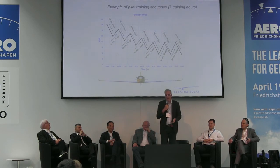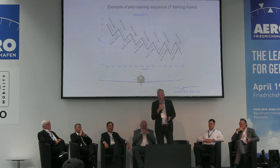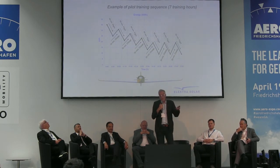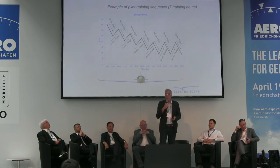What does this diagram mean? The consumption, how we can fly 6-7 hours of training with our system. Of course, if we consume the whole battery, then in 2.5 hours, we fly 2 hours and we need to charge. But there is another possibility. We fly 50 minutes, then we charge 30 minutes, then we fly another 50 and charge. In this way, you see here, we can fly about 7 flight hours per day.